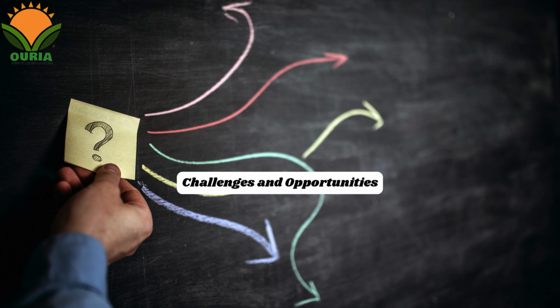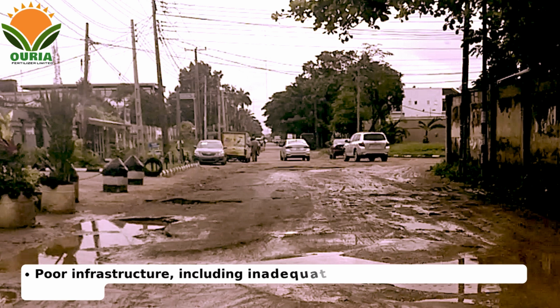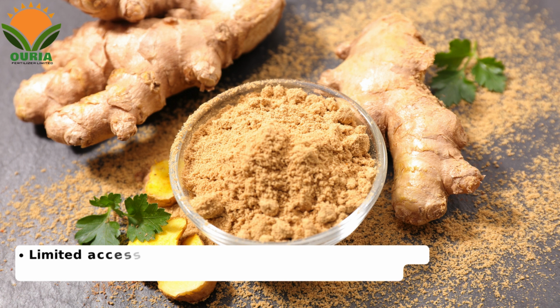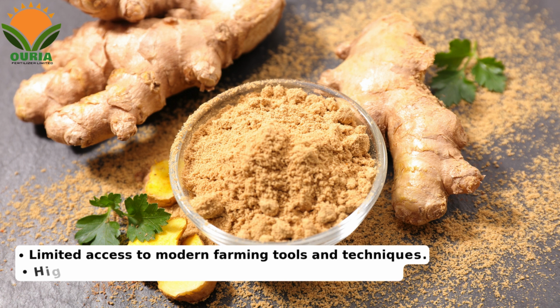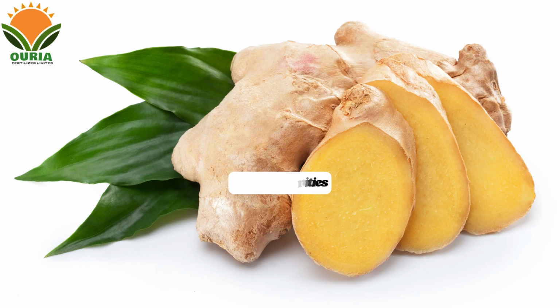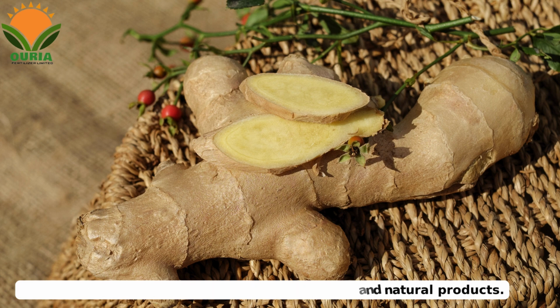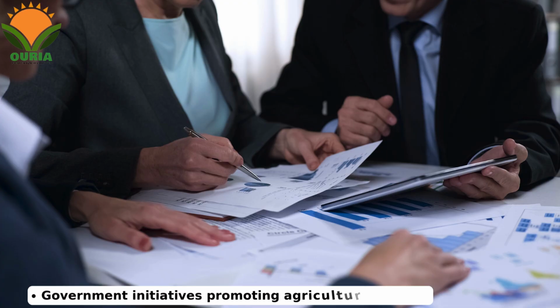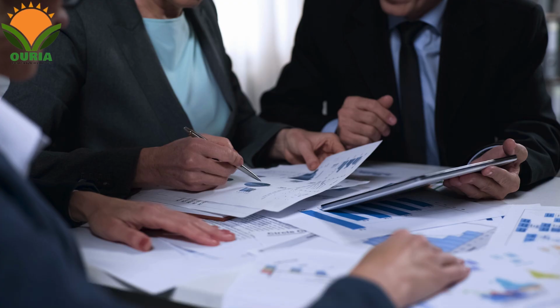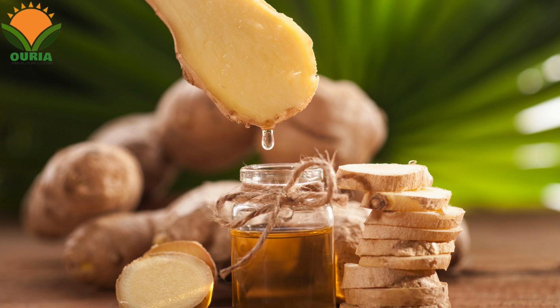Challenges and opportunities. Challenges: poor infrastructure, including inadequate storage and transportation facilities. Limited access to modern farming tools and techniques. High cost of processing equipment and certification. Opportunities: expanding global demand for organic and natural products. Government initiatives promoting agricultural exports. Potential for value addition through ginger oil and extracts.